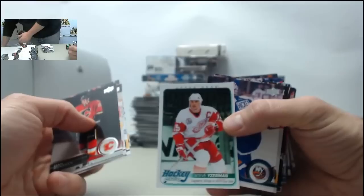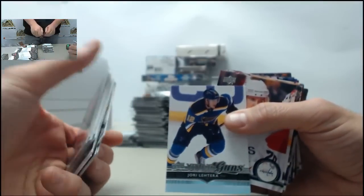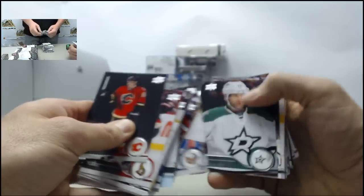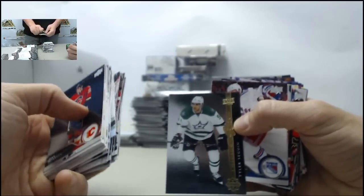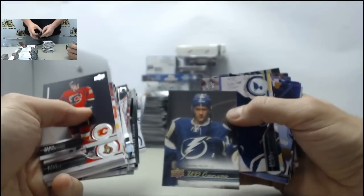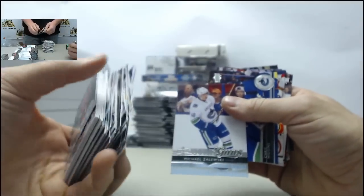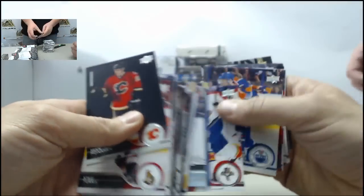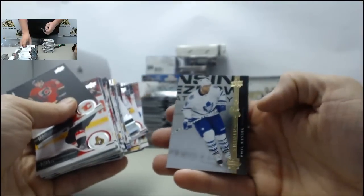Hockey Heroes, Steve Yzerman. Another Detroit Red Wing hit here. Young Gun, Jori Lehterä. Shining Star, Tyler Seguin. Another Tyler Seguin hit. Andre Palat, Upper Deck Canvas. Young Gun, Michael Zalewski. Young Gun there for the Vancouver Canucks. And Shining Star, Phil Kessel.